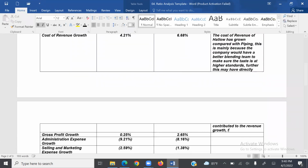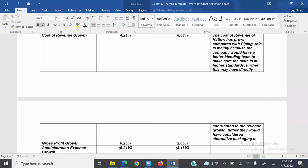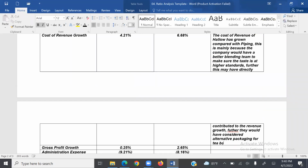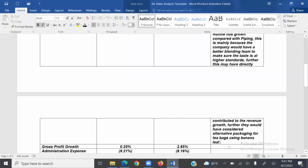And another thing, further, they would have considered alternative packagings for tea bags, using, I can say, banana leaf. Can you remember that, Monica? Yes or no? Because banana leaf is generally stronger to keep the water inside. Can you remember? Yes, sir, there was an article regarding banana leaf. So see, students, how the connection takes place.